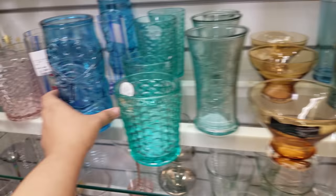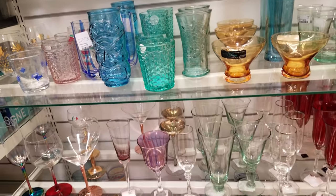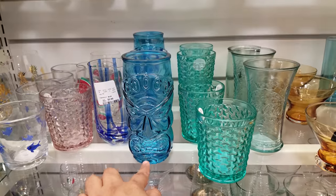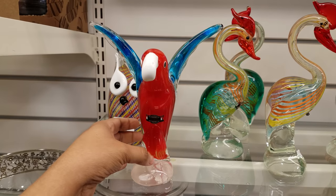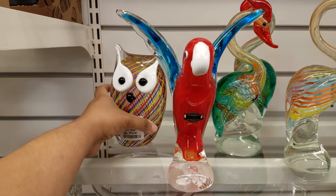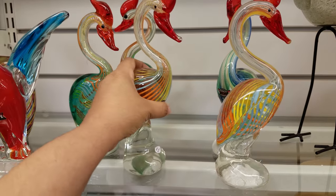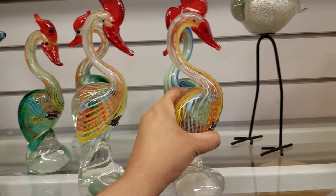And then they do have the tiki ones. They only have two. They only had a little bit, but now it looks like they're coming down with it. But those are really cute. A lot of this funky glass decor, if you're into that. They also have this stuff in Hobby Lobby. Here's like an owl. $13. Look at this. I don't know what kind of bird that would be. But, oh no, no price on that one. Let me look at this one.